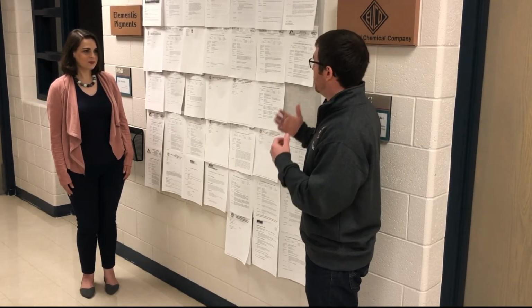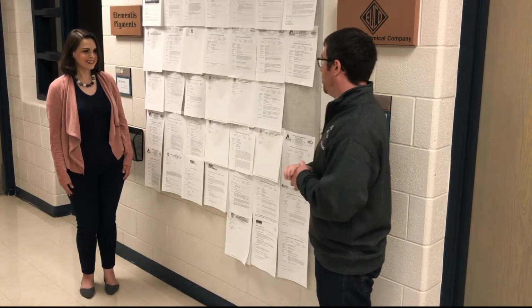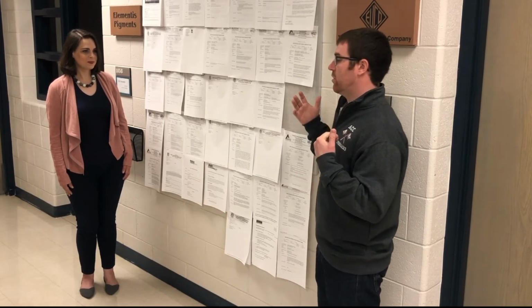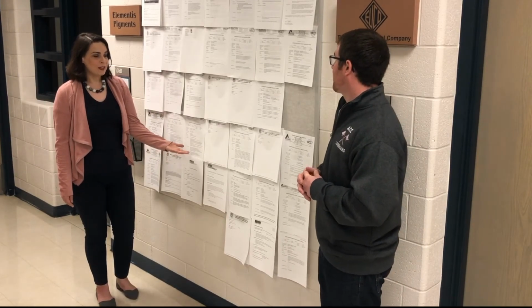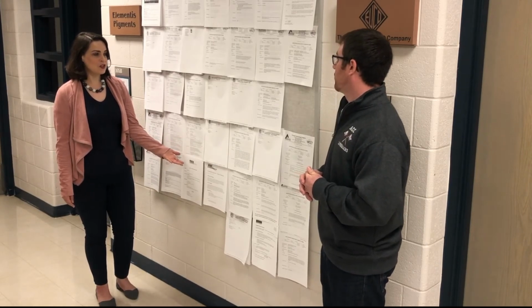So they might be taking 3, 4. Some companies come in, they would hire every single person if they could, 15, 20, 30 people. There's that much need out in the industry for people. So jobs are out there for everybody. So looking at this job board, obviously Alpena Community College graduates are in high demand in the industry.